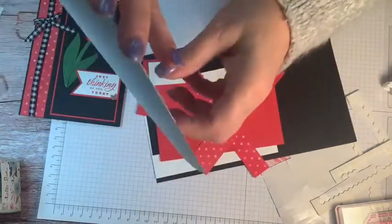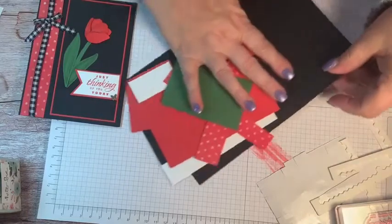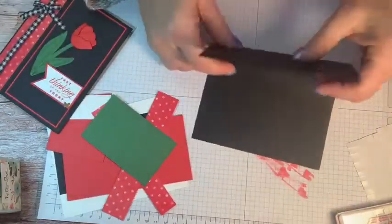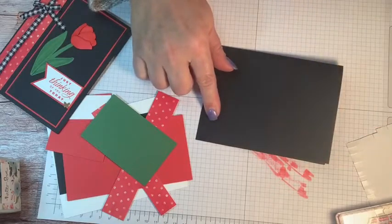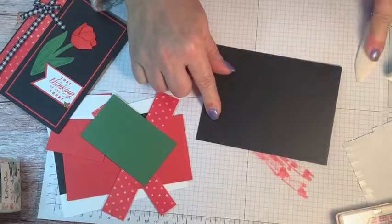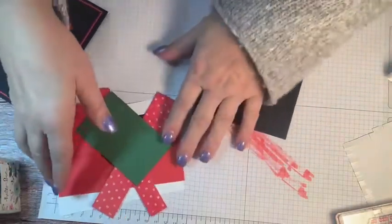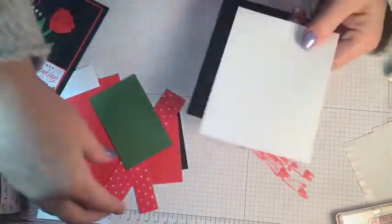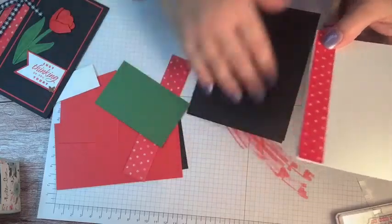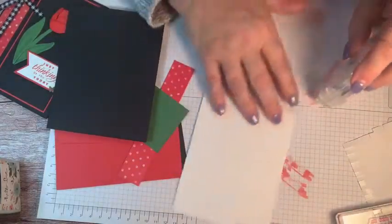This one looks like it has a lot of pieces, but don't freak out. We'll start with our card base, which again is the 5.5 by 8.5, scored at 4 1/4, and we're just going to burnish that score line. We're going to take this white piece of cardstock and put this skinnier piece of designer series paper on top of it, and that's going to be the inside of our card.